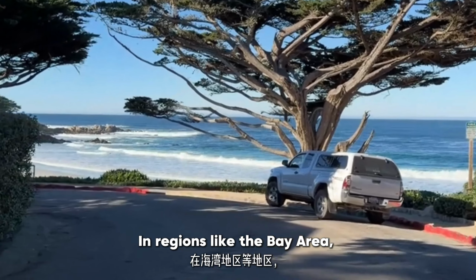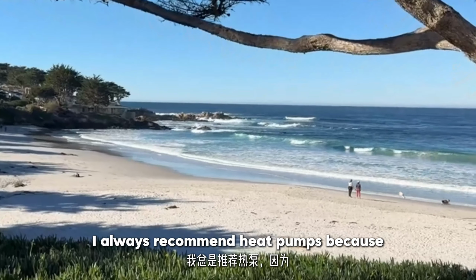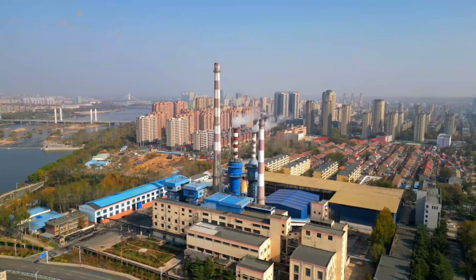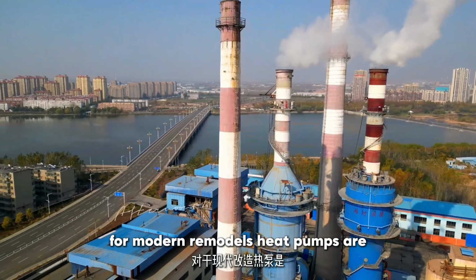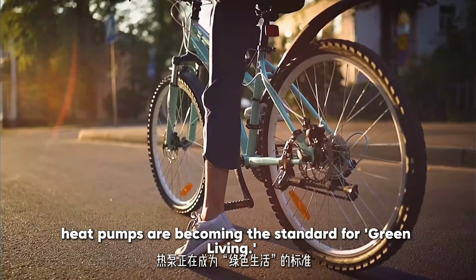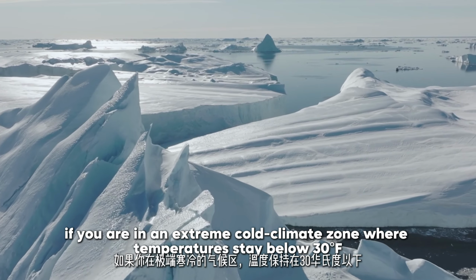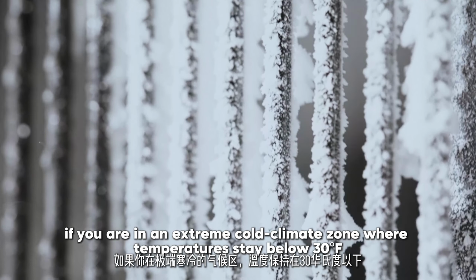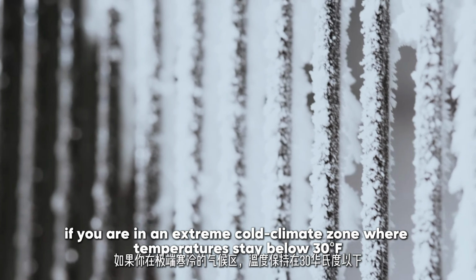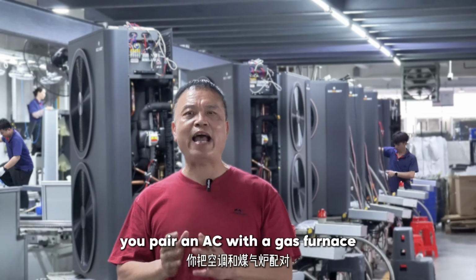In regions like the Bay Area in Northern California, I always recommend heat pumps because they eliminate the need for gas lines. For modern remodels, heat pumps are becoming the standard for green living. However, if you are in an extreme cold climate zone where temperatures stay below 40 degrees Fahrenheit, traditionally, you pair an AC with a gas furnace.